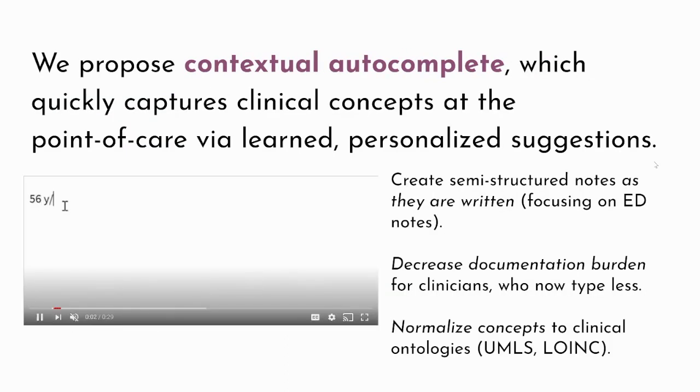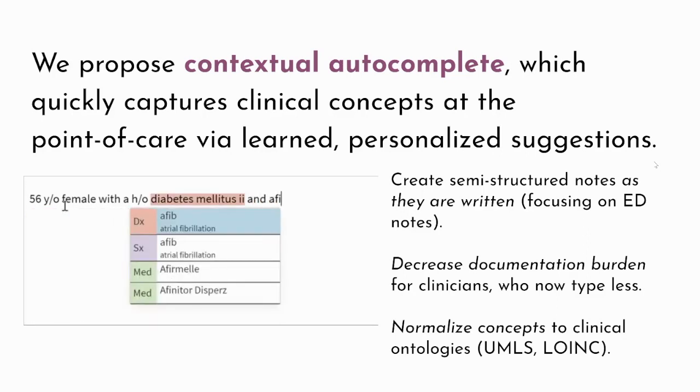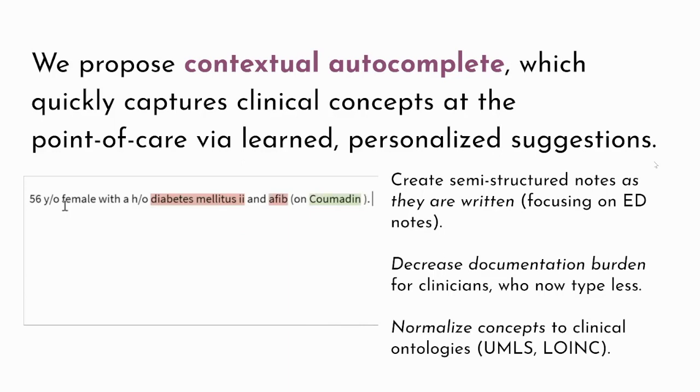We propose contextual autocomplete, which is a method of capturing clinical concepts at the point of care via learned suggestions. As you can see here, as the doctor is creating his or her note, we are creating a semi-structured representation of the note at the point of care while decreasing documentation burden. So the physician is typing less to achieve the same note. All tag concepts are normalized to clinical ontologies like UMLS.